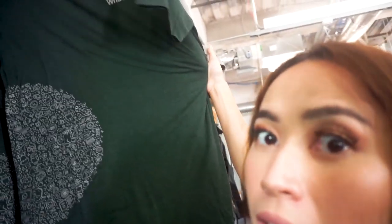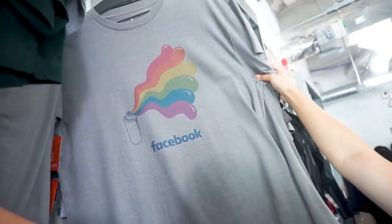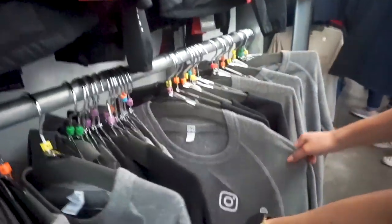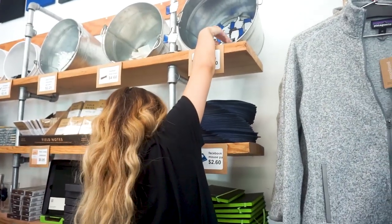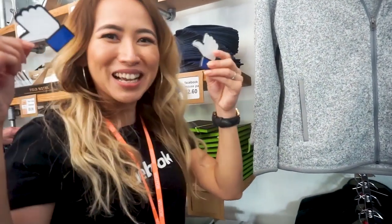Oh, WhatsApp. WhatsApp is also here. Instagram is also here. Mamaya, silipin natin yung Instagram. Magnets! So cute! Gusto ko to!